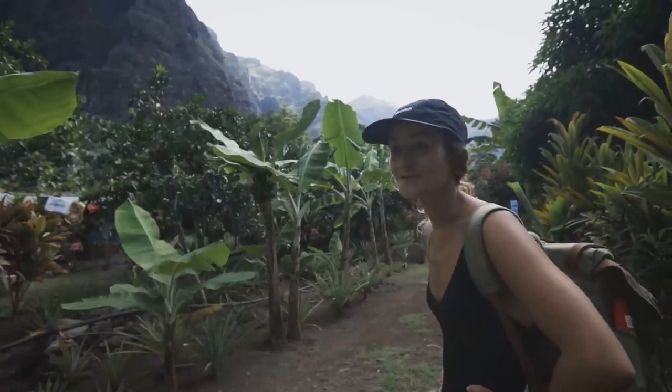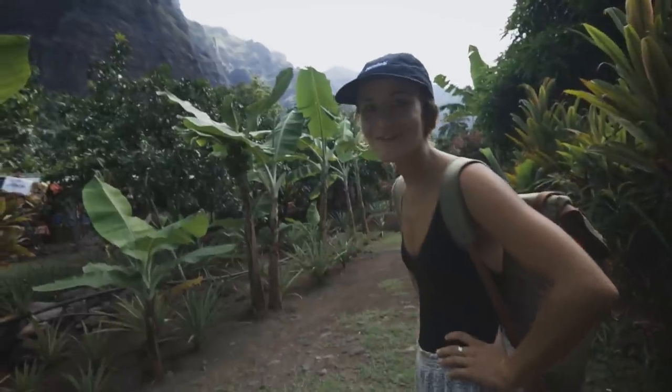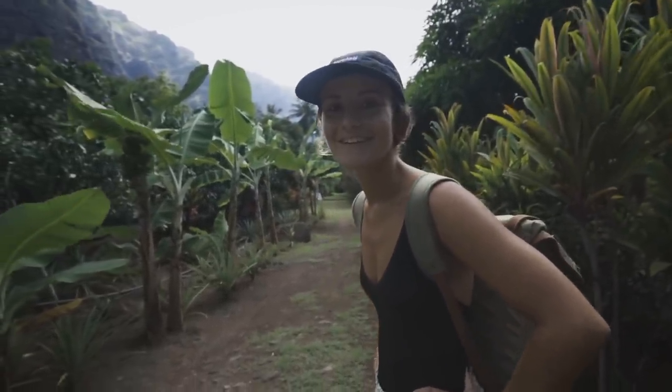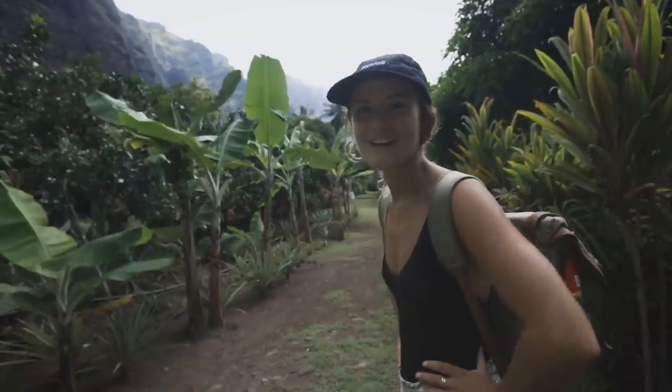This place is absolutely stunning. The big cliffs up above the gardens, and there's just fruit trees everywhere. The lovely owners just gave us a pamplemousse for the hike, and then he's going to give us more fruit when we come back. That was the dad of the girls.